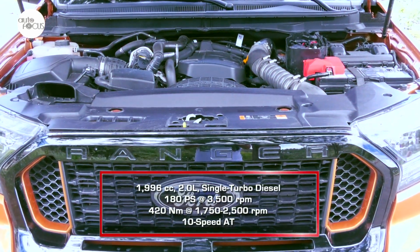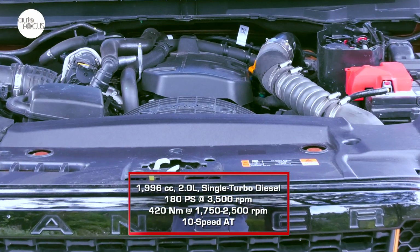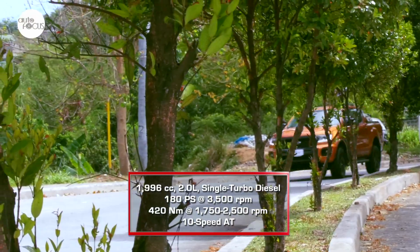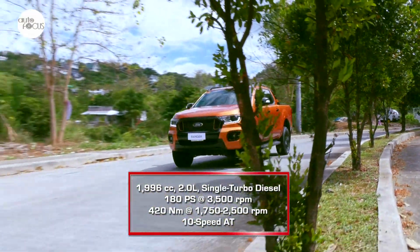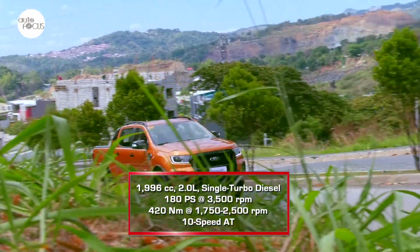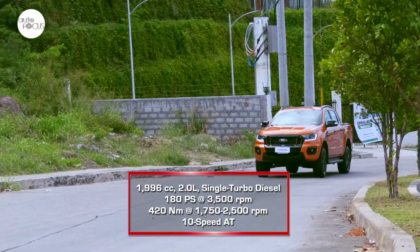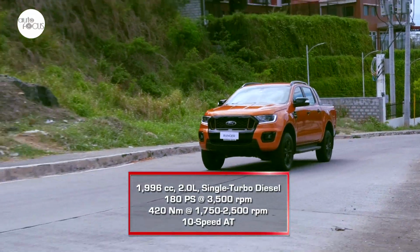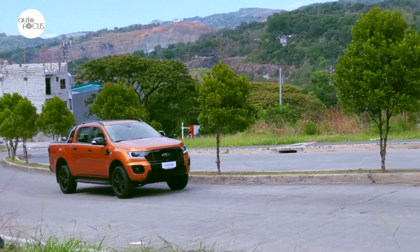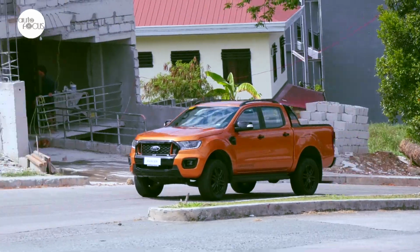The new Wildtrak 4x2 is powered by a 1996cc single turbo diesel engine that generates 180 PS at 3,500 revolutions per minute and 420 Nm of torque from 1,750 to 2,500 RPM. The 10-speed automatic transmission system shifts almost seamlessly in sending the right amount of power and torque called for to the rear wheels of the 4x2 Wildtrak variant. The electric power-assisted steering system on the Wildtrak provides just the right amounts of ease and feedback for driving in all sorts of road conditions and traffic situations.